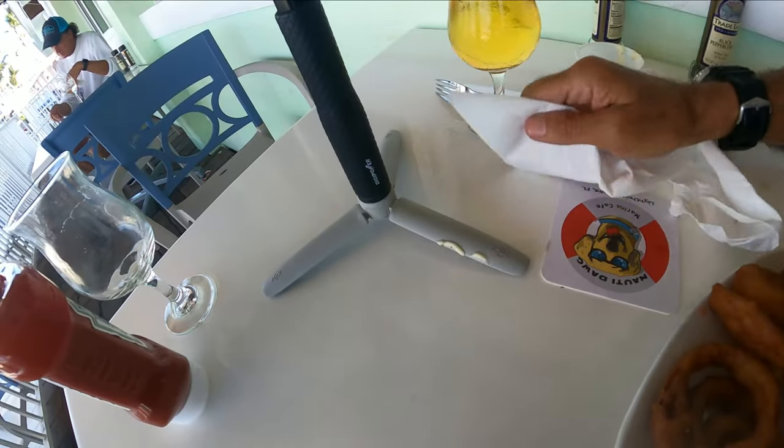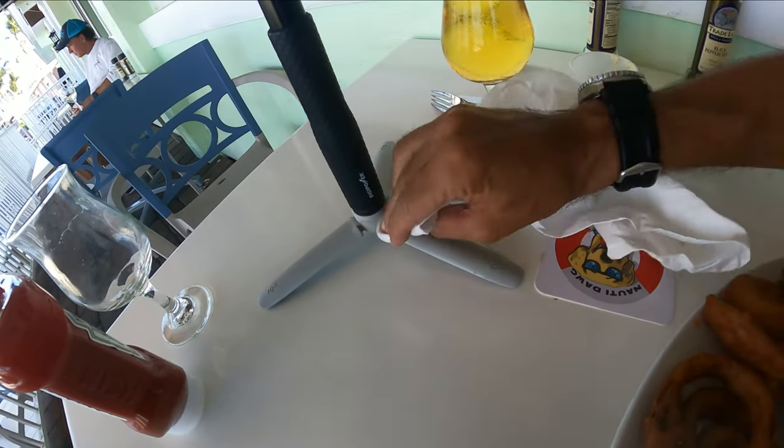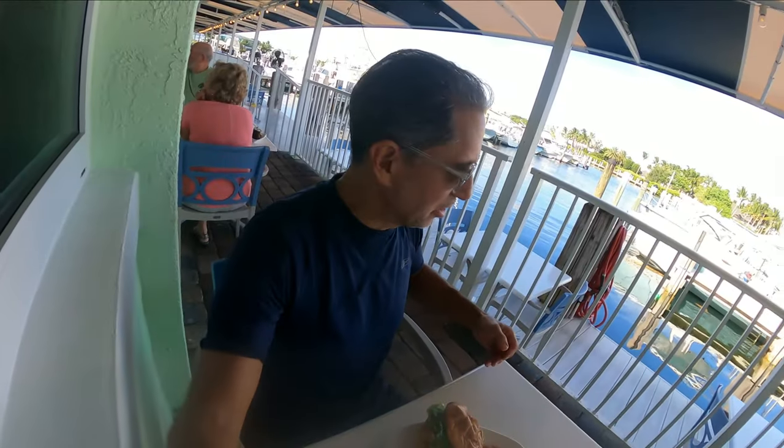Man, I got tartar sauce on my tripod. Can't take me anywhere. It's like a catcher's mitt. Oh my God. That's three, you're out.